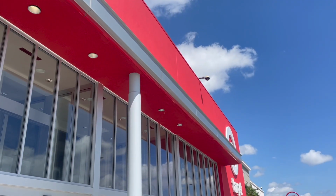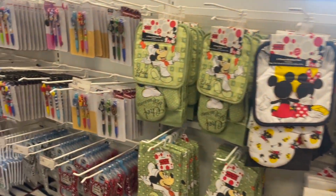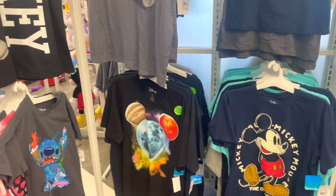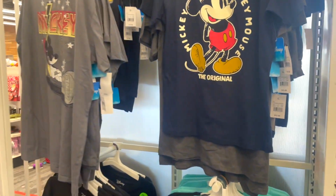If you have time and are able to have transportation, then go check out some of the Targets that are nearby Disney World for some discounted souvenirs. Target has a licensing agreement, so you're actually going to find some really cool Disney merch back here for way discounted prices. Check out these mini ears for $10. They are adorable. Grabbing some merchandise or souvenirs from here can save you some major bucks.